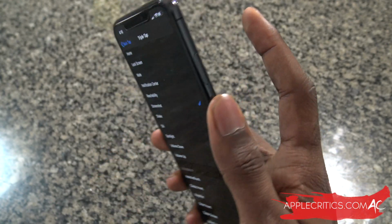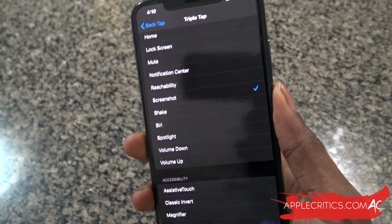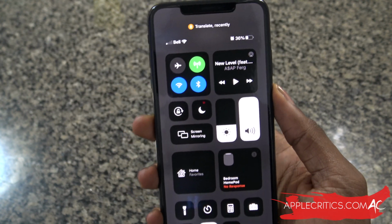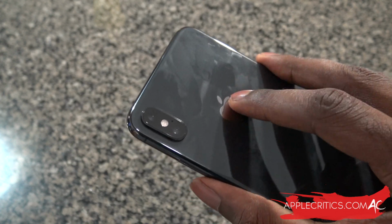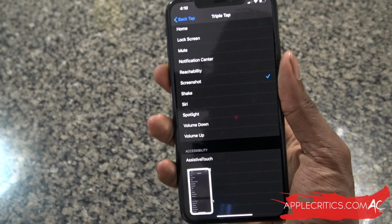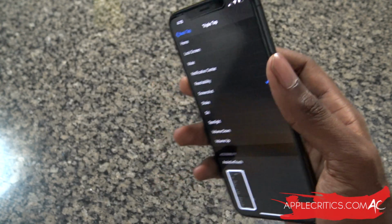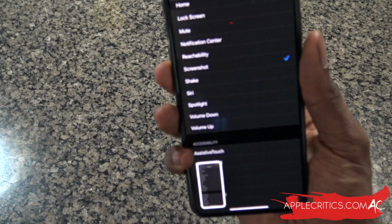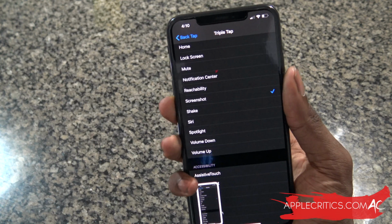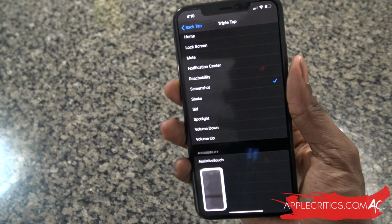So if we double tap, you can see control center was just enabled just like that. Now if we do a triple tap, you can see there was a screenshot just like that. So I can do it again. And I can show you again. So it's just that simple.